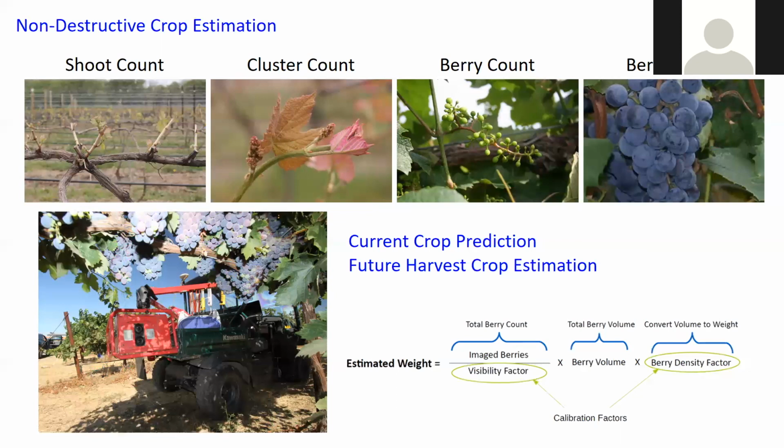So a Concord flower cluster may have 100 florets on it, and about 30 of those will set. Well, some years it's 25%, some years it's 35%, right? So that'll change. So knowing what the berry count per cluster is, and then berry size. These yield components, shoots per vine, clusters per shoot, berries per cluster, and berry size, all impact what our final crop estimate is going to be.